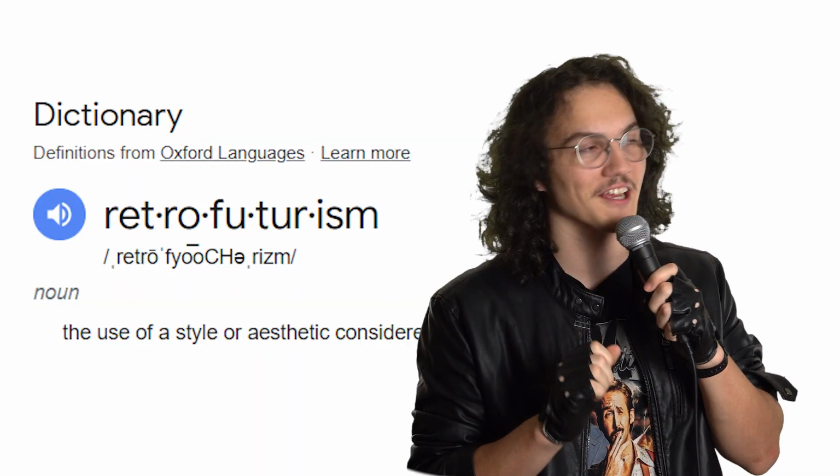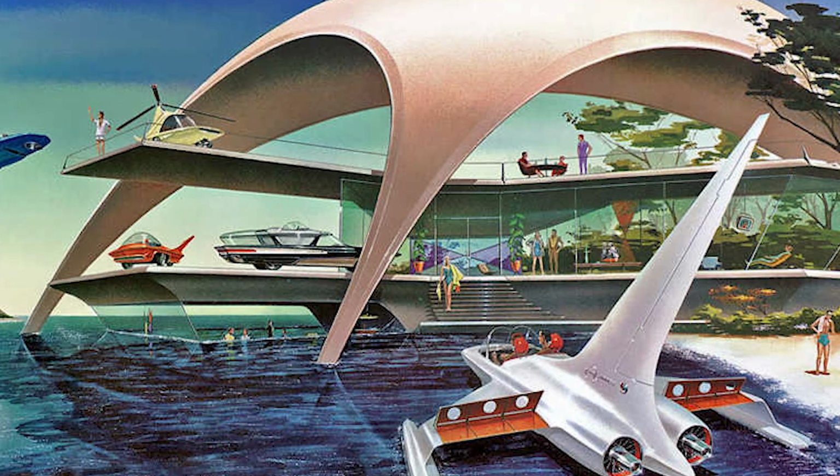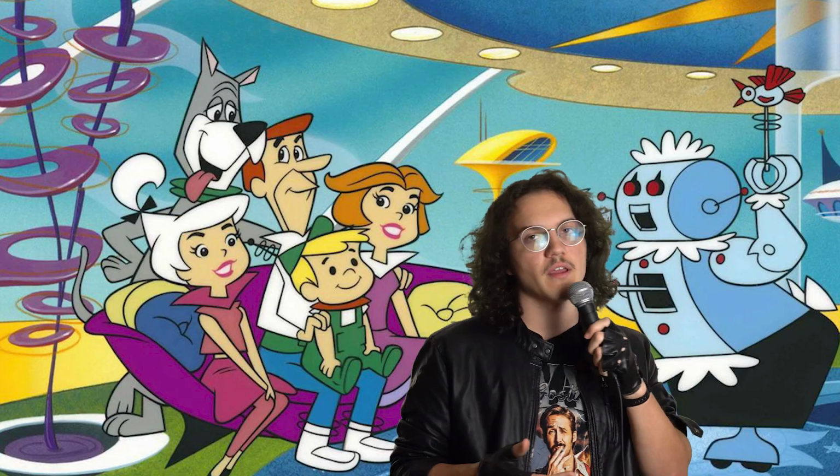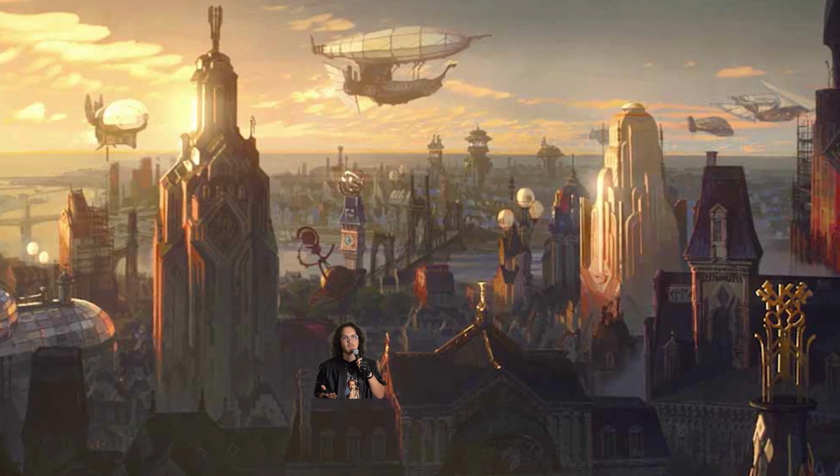Outrun is an aesthetic born first and foremost out of 80s retrofuturism. Yes, we're using big words today. Retrofuturism, as the name implies, is an aesthetic in which media of the past, retro, attempts to depict the world of the future. Think the Jetsons, Fallout, or anything steampunk. Let me be clear. Retrofuturism is typically a very optimistic genre.